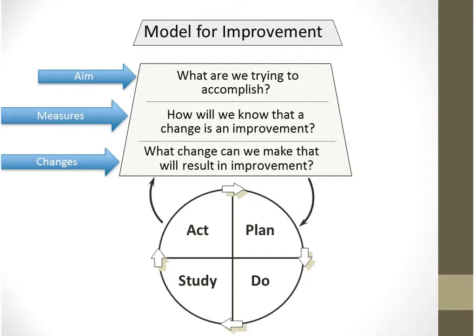The lens that we're looking at is the model for improvement, and it was developed by the Associates in Process Improvement several years ago and made popular largely in the work by the Institute for Healthcare Improvement. It's based on 3 relatively simple questions. What are we trying to accomplish? How will we know if a change is an improvement? And what changes can we make that will result in improvement? Sometimes this is called your aims, your measures, and your changes.